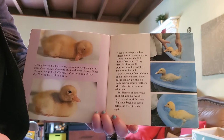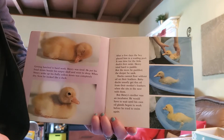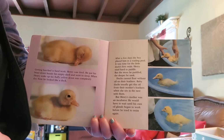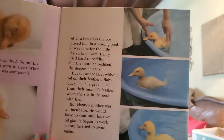Henry tried hard to paddle, but the more he paddled, the deeper he sank. Ducks cannot float without oil on their feathers. Baby ducks usually get this oil from their mother's feathers when she sits in the nest with them. But Henry's mother was an incubator. He would have to wait until his own oil glands began to work before he tried to swim again.